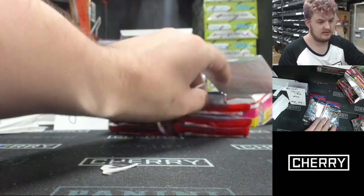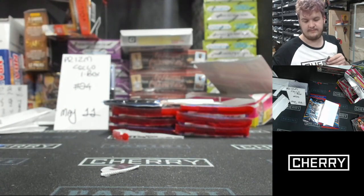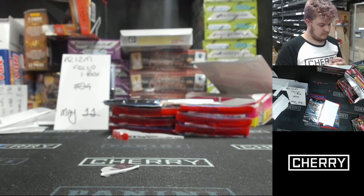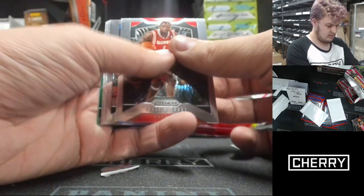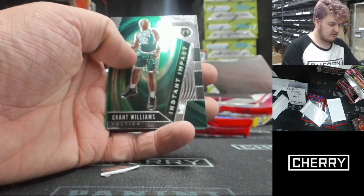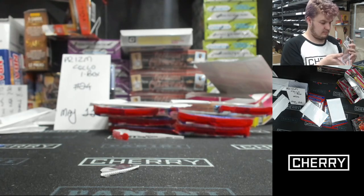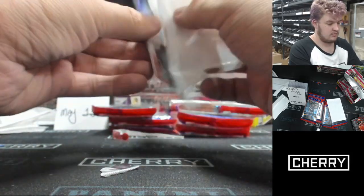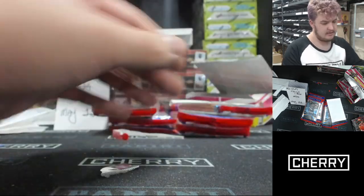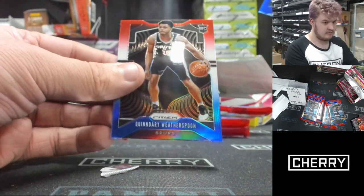Emergence Seko Dumbia, Silver David Robinson. Keldon Johnson rookie. Justise Winslow. Green Grant Williams. Alexander calling the Zion base coming up. Terence Davis, Jaxson Hayes, Grant Williams, Instant Impact, Green, Tyler Herro, not bad there for the Heat. Dwayne Bacon, Danilo Gallinari, and Wesley Matthews. Nice Trey, Jonathan Isaac, and Quinndary Weatherspoon.